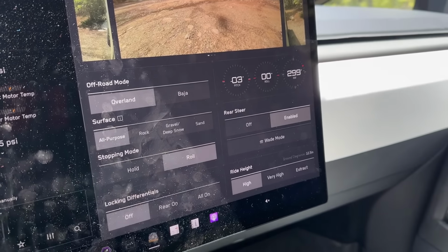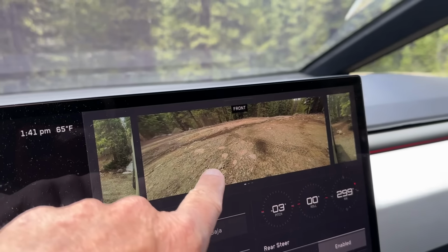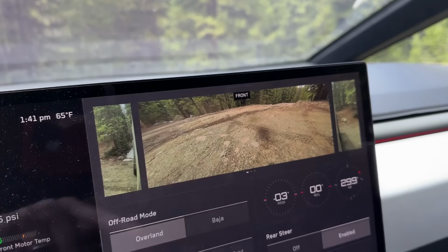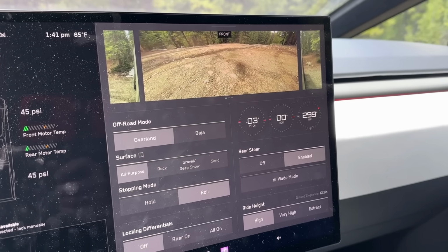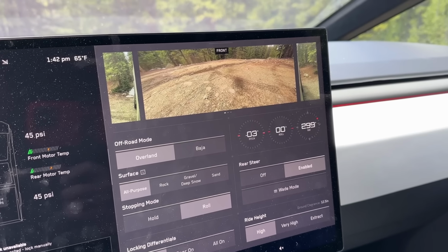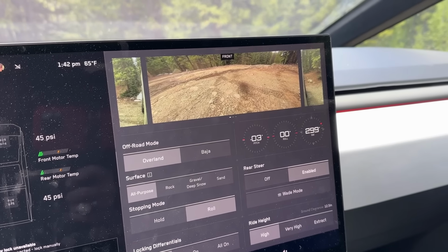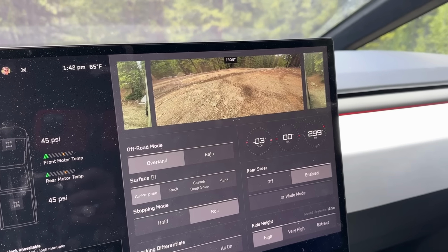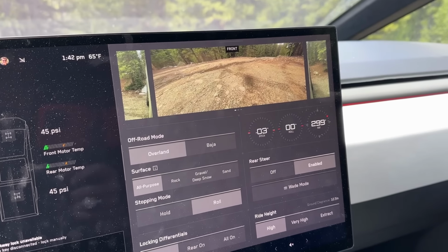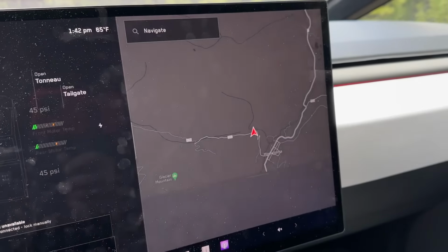So this roll feature is really nice. Pitch, roll, compass, front camera, side cameras. And this is a big, wide truck, so it's nice to have these side cameras so you know what you're brushing up against. Even though I think this stainless steel would be really hard to pinstripe with a tree. And that's really good. Now, rear steering is enabled off, and I love to keep it enabled.